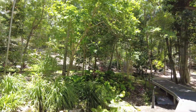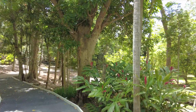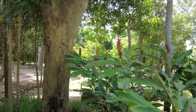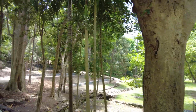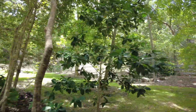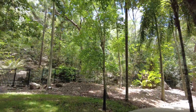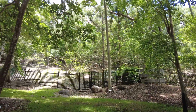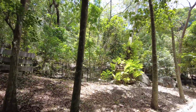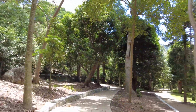Beautiful little spot to walk through. This little bit here is like a rainforest. Very short one though. Very hot and tropical up here at the moment. It's about 34 degrees, so I won't be doing the full walk around. There's a lot of other little gateways to go up to other headlands and other walks through. Just sort of do a short little walk through and check it out.